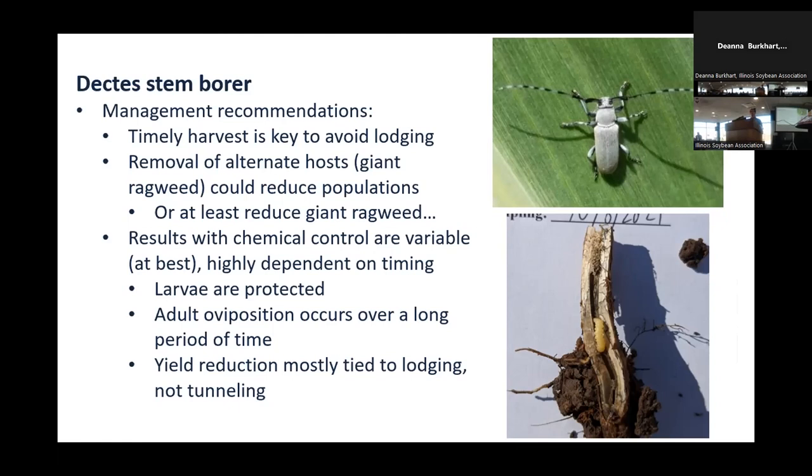The point of that is we haven't found a real consistent way to make chemical control pay, because the bulk of the yield loss that we're seeing is related to that lodging. It's not necessarily related to the tunneling within that main stem. We think typically that's occurring late enough that we don't have a big impact on seed fill from that. But there's been some indications in some situations where you can get some yield loss from that, but it's extremely variable.